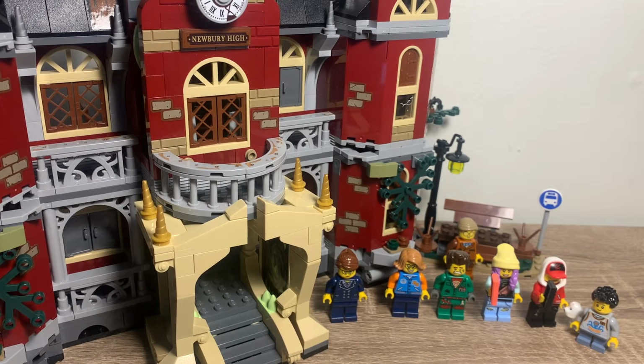Today I have a huge hidden side set. It is set number 70425, the Newbury Haunted High School. This set has 1,474 pieces, 7 minifigures, 1 ghost dog, and 1 build.